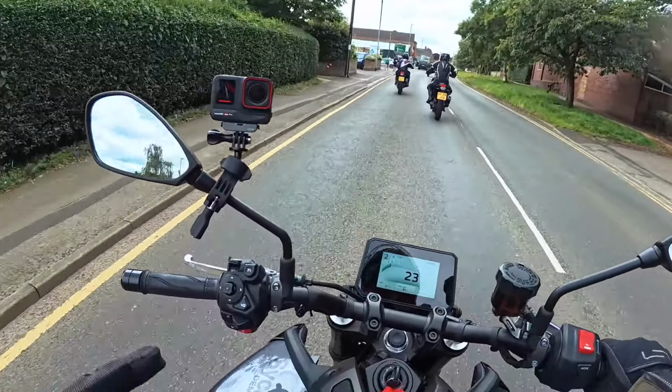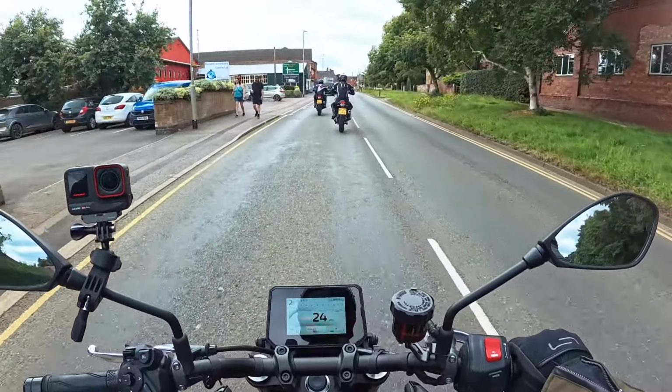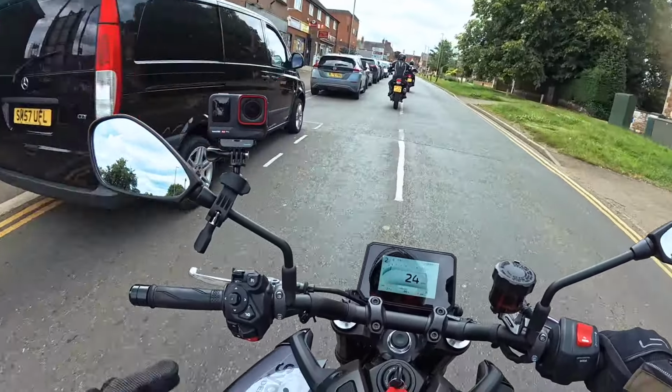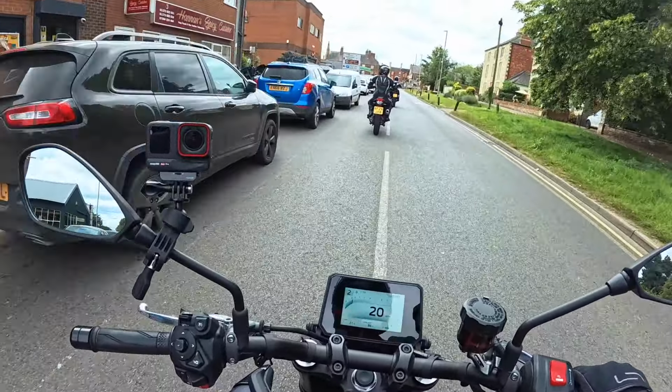We're just going to do a back-to-back comparison. So I think we're going to get a quick bite to eat, and then I'm going to jump on that XSR900 GP. Let's see what that's all about.